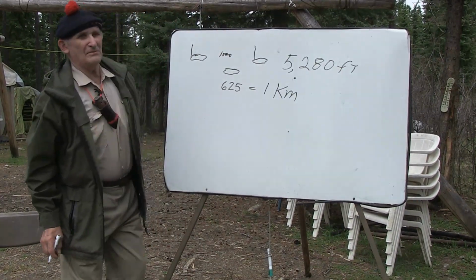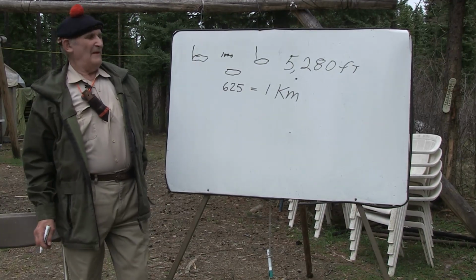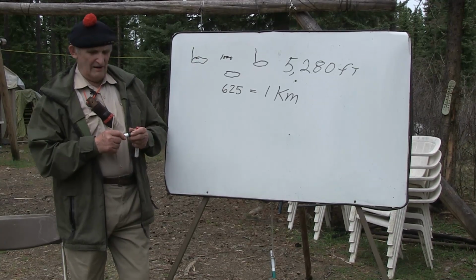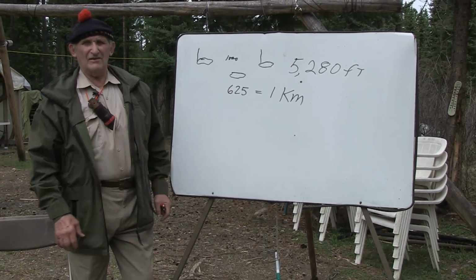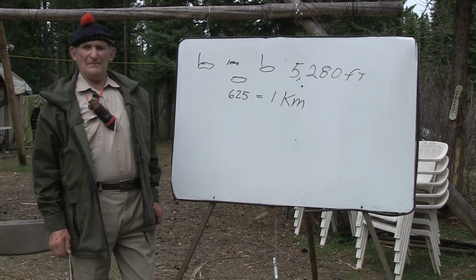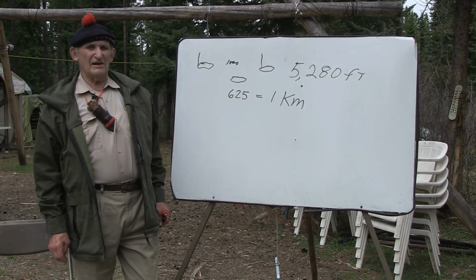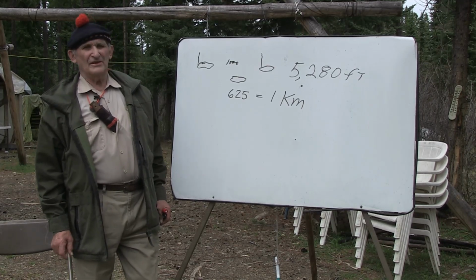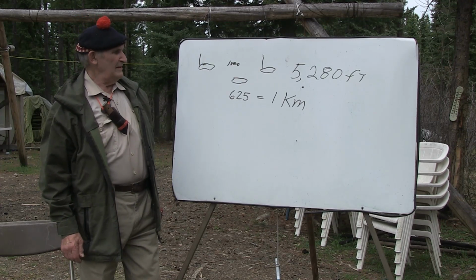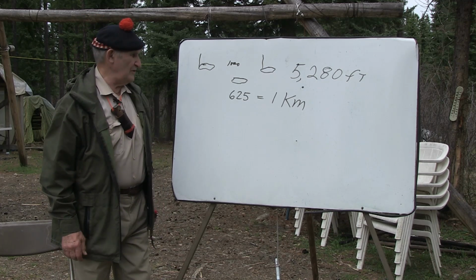Now when you're traveling through the bush, and you're using a map and a compass and the technique of pacing, you will then be able to have a very good idea exactly where you are. When you're using a map that might be a bit old, you will run across a lot of cut lines and certain features with regard to roads and that sort of thing that may not be on the map. And this can lead to a great deal of confusion.